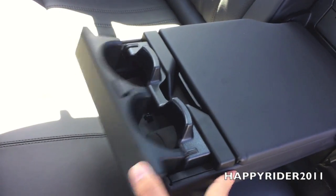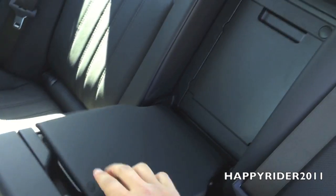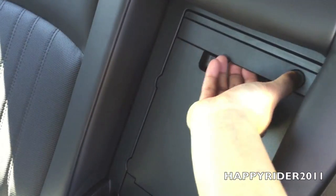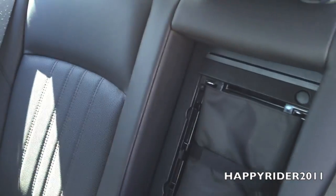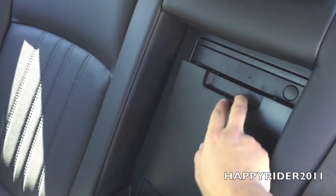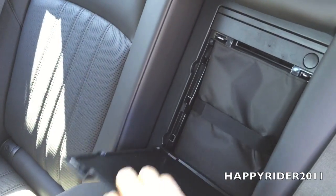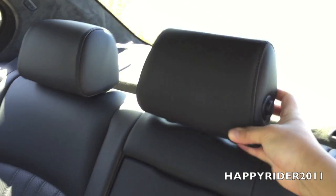Two additional cup holders. And we also have more storage compartment. You can also open this to get full access into the trunk. There's also like a secret compartment in between there. As you can see right there. You can also lift up the headrest.